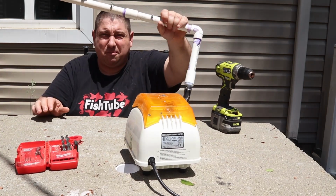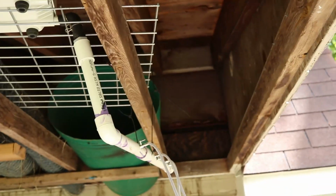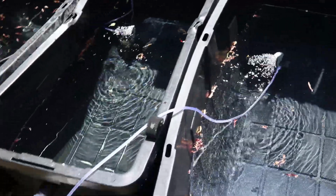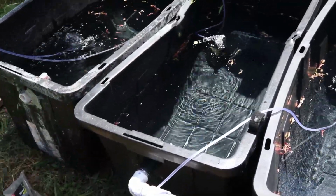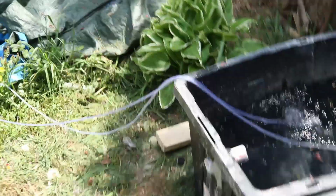There, all set. All right, so we've got the air pump set up now. It's up here. There's your air lines. They head over here. They're all in here now. Got them all, they're all going. So looks like we are good to go to get some fish. So let's go ahead and start getting that process going.